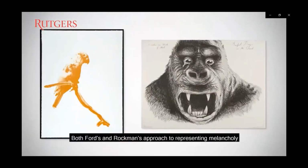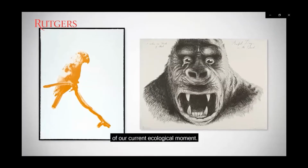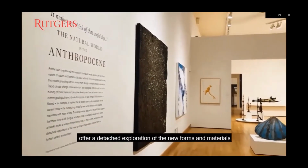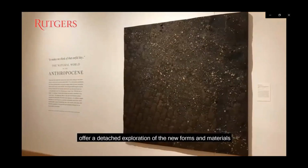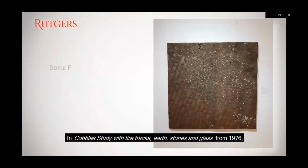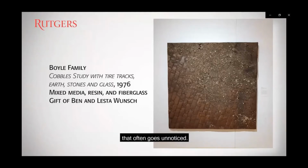Both Ford's and Rockman's approach to representing melancholy and loss are notable ways that artists interpret and tackle the themes of our current ecological moment. Yet other artists, like the Boyle family, offer a detached exploration of the new forms and materials that emerge from our human-centric environment. In Cobble's study with tire tracks, earth, stones, and glass from 1976, the Boyle family recreates a familiar fragment from everyday life that often goes unnoticed.